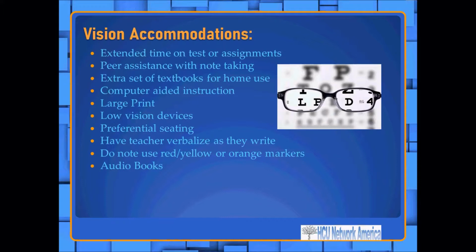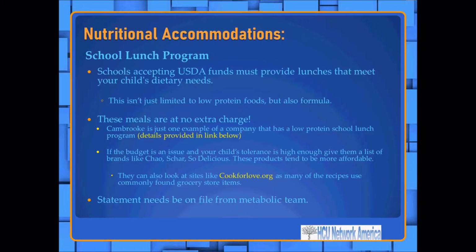Do not use red, yellow, or orange markers. They don't have the necessary contrast for students. Audiobooks, so you can follow along and read while listening. And so that also helps, because if the words are hard to focus on, then you know you're getting it.